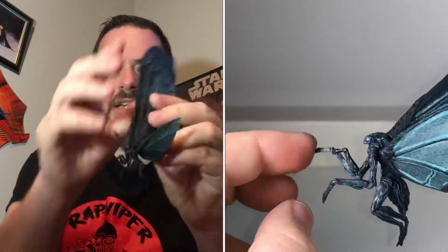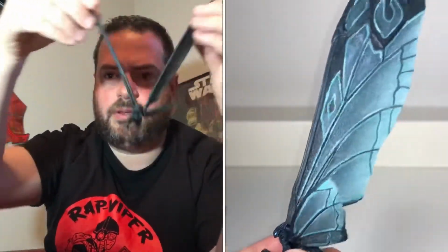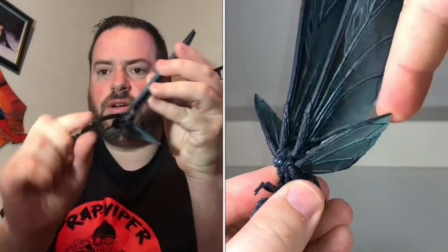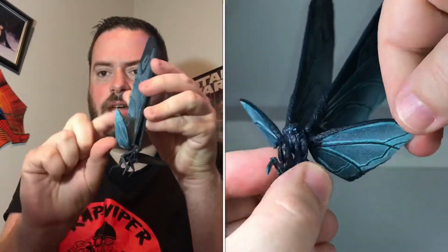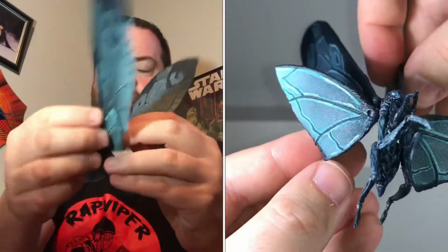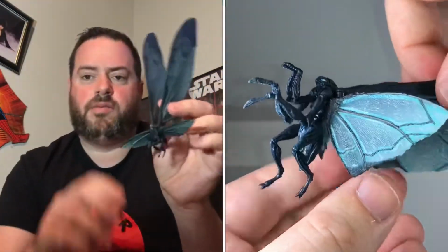The wings are articulated, so the big ones, you can see how they can go up like that, and they can spread out. And even the little small wings here, they're articulated as well, so you can move those up and down. And yeah, so she's not a bad little figure. And you actually do get a little bit more bang for your buck than what I'm showing you here.